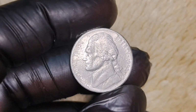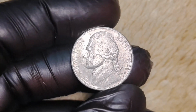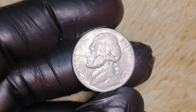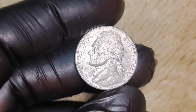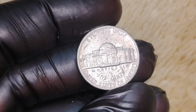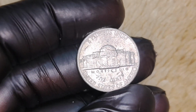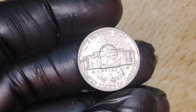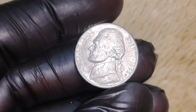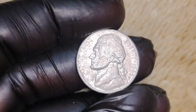We're going to uncover the story behind a remarkable coin, the 1992 Jefferson nickel with the P mint mark, minted in Philadelphia. This is no ordinary nickel. This coin has been valued as high as $790,000 in the market. Yes, you heard that right. Let's explore what makes this coin so valuable, why collectors and investors are after it, and how you can determine if you might have one hiding in your collection.